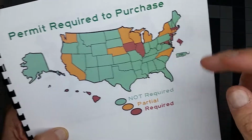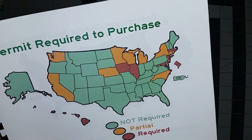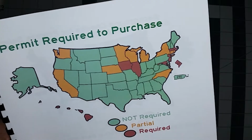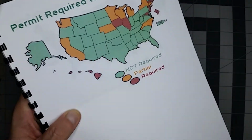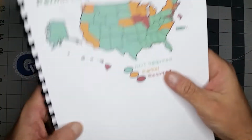Then we have the states that require partial. I suspect that's mostly handguns, but who knows what kind of elaborate schemes they've come up with. So part of the project in the future, when we get more time, which means funding, right, we're going to extrapolate on what this stuff is.